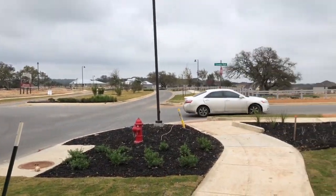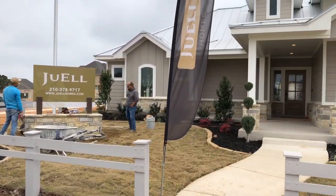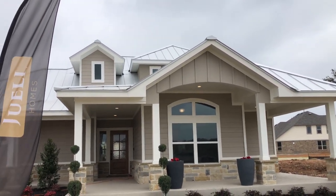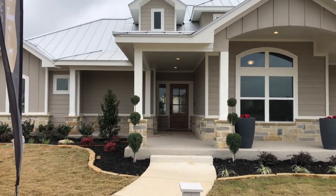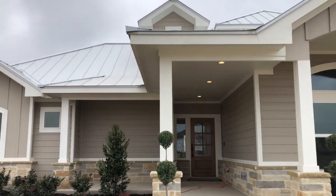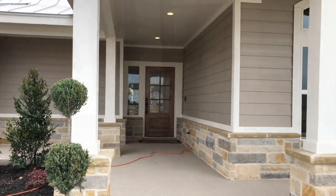There are going to be a lot of really nice builders in this subdivision. So we do have some workers out here still working on getting this up and running. You can't help but notice the big beautiful metal roof on this building. Metal roof is going to be a really nice feature for extending the life of the house, because every once in a while we do have hailstorms and metal roofs are the best for that. And they're also really energy efficient. Let's go check out the inside.